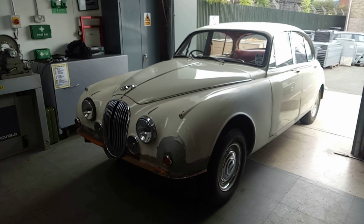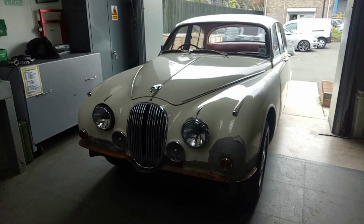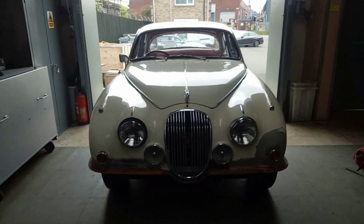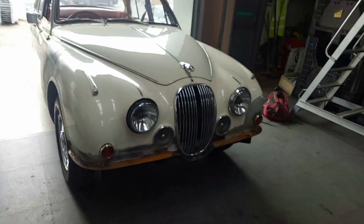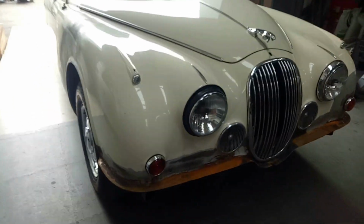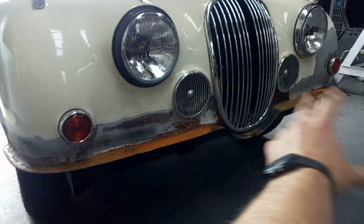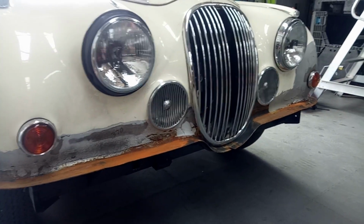Oh, just as a bit of bonus footage, here's the Jaguar 340 we've been working on in Classic Jaguar magazine. We've been covering the restoration of this car, or the recommissioning really. Put out bits of metal on a shelf behind me. So it's had an awful lot of metalwork replaced, some of which is just starting to go off again while they make decisions about paintwork.